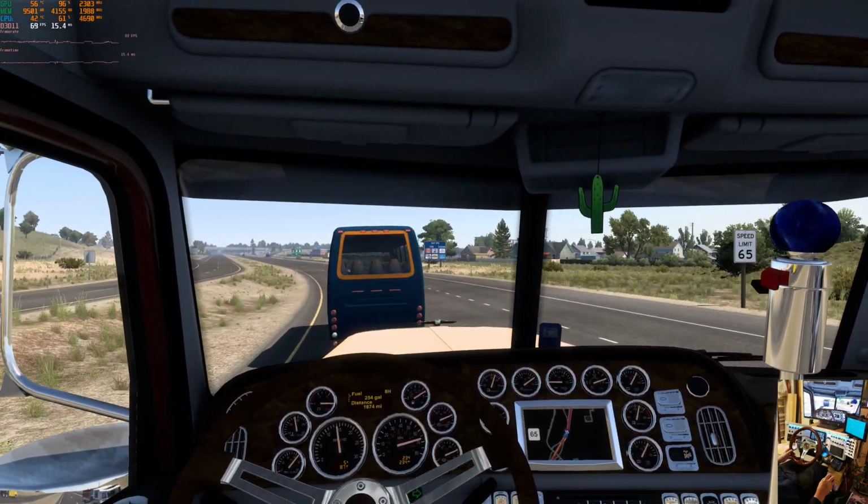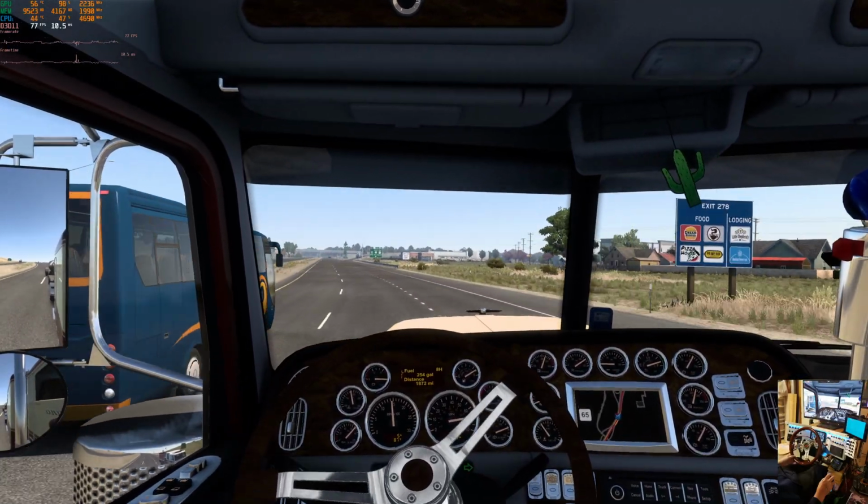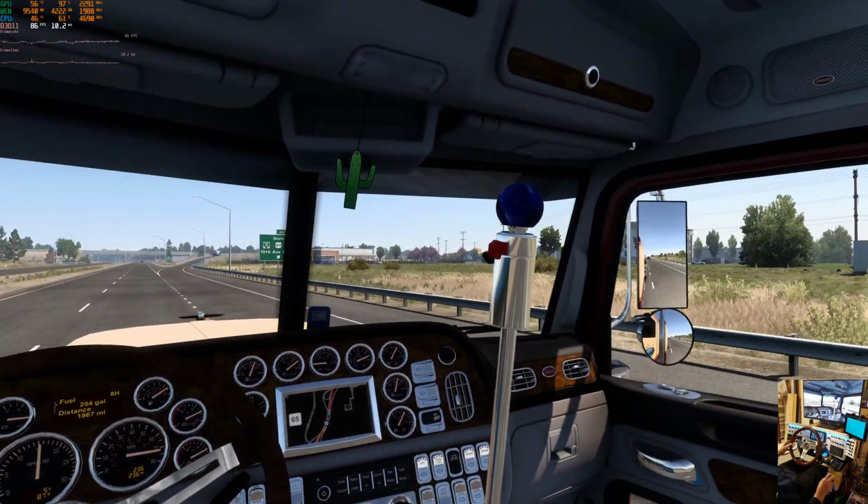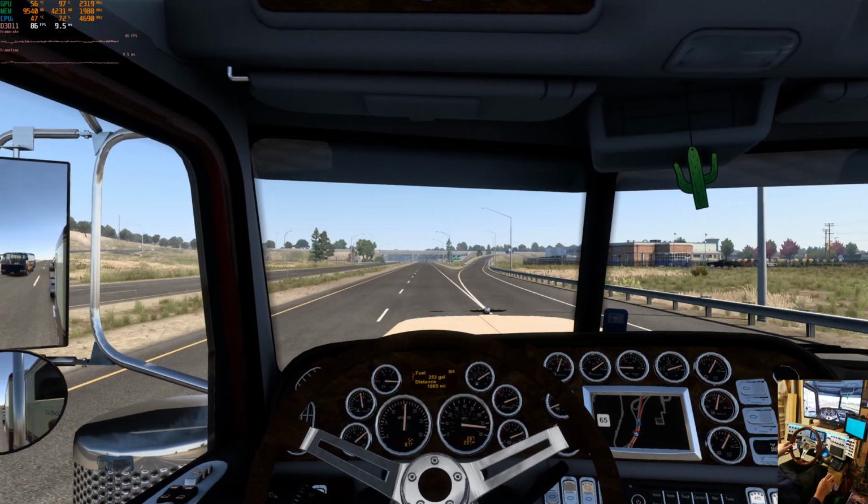Keep left. Well, looks like that fire truck went in the right lane anyway. There we go. Good.